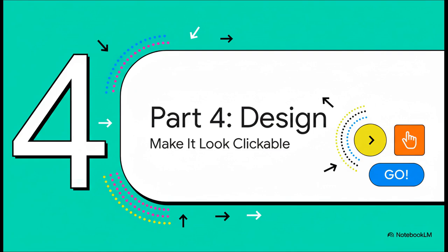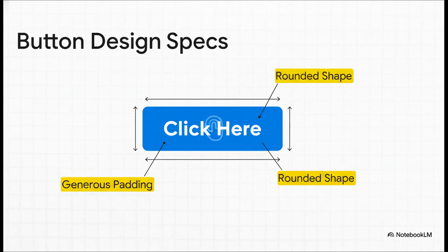This is so important. It's not enough for your call to action to act like a button. It has to look like a button, you know? Good design is a visual cue that instantly signals to our brains, hey, you can click this. So here are a few key design specs to keep in mind. Use a nice, readable font, maybe 16 to 18 pixels. Give it plenty of padding. That's the space around the text, so it doesn't feel cramped.